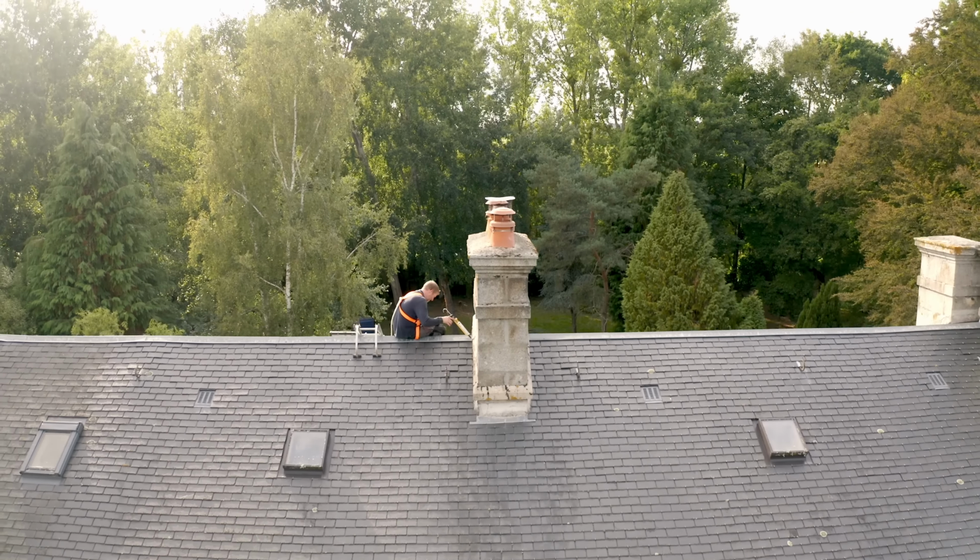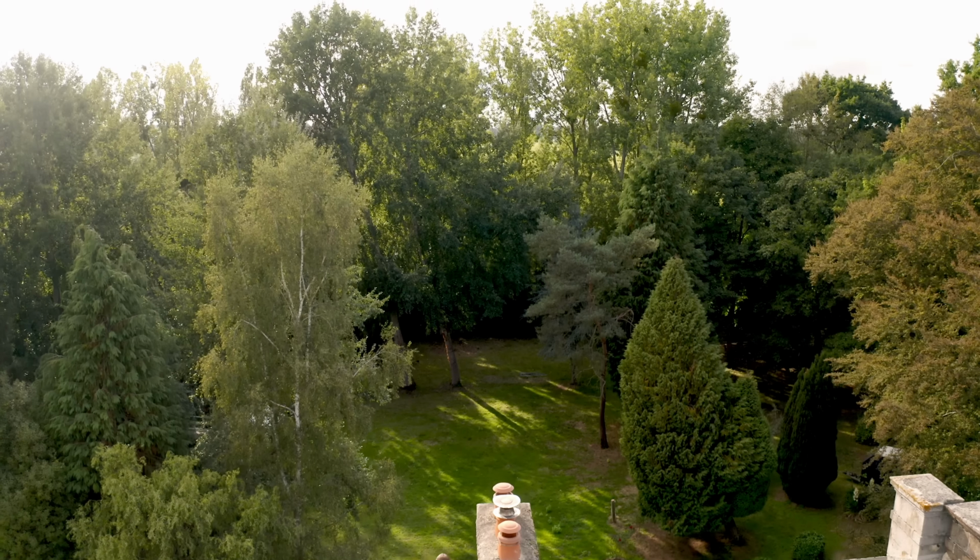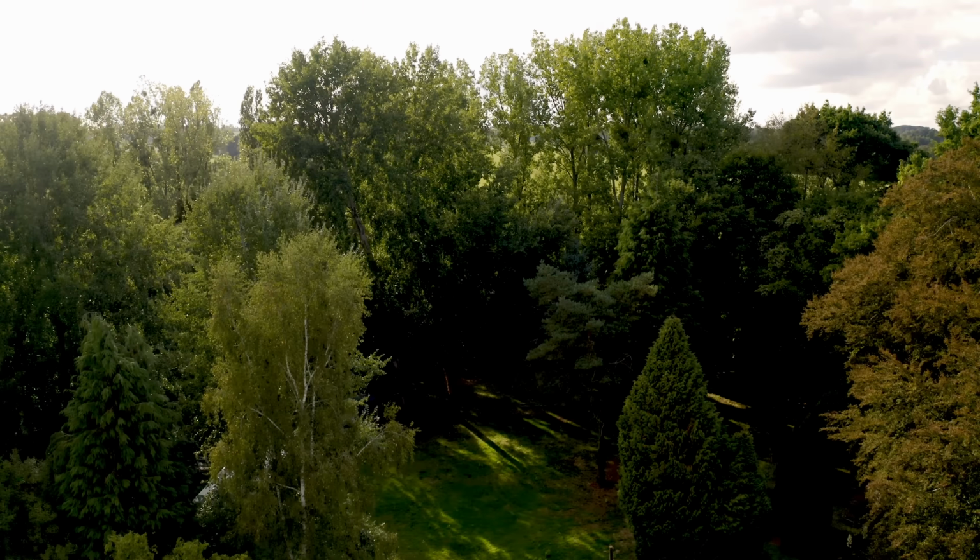Actually, once you get over your initial fear of the height and climbing out the window, it's actually quite nice out here. Yeah, might as well be here for a bit longer.